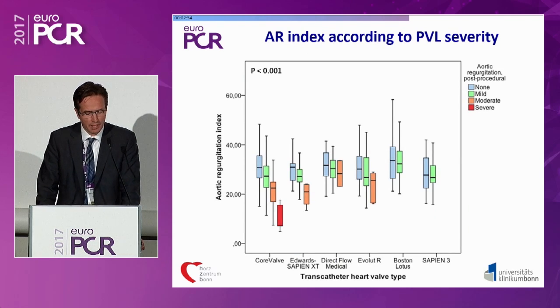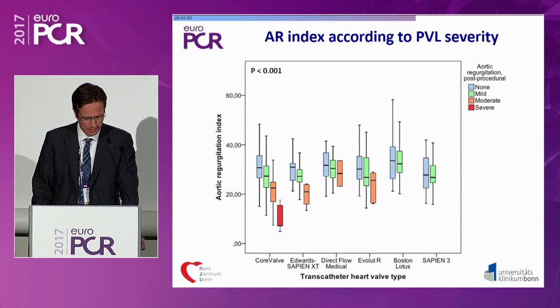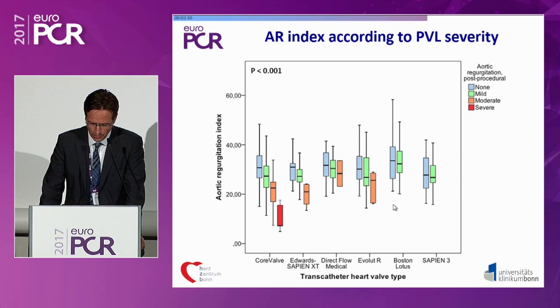Another thing which is quite important is the hemodynamic situation after the implantation, and I just want to focus on the aortic regurgitation index, which we introduced several years ago, and we also found for this topic significantly higher values for the next generation devices, with the highest values achieved for the Boston Lotus device, as you can see here on the right.